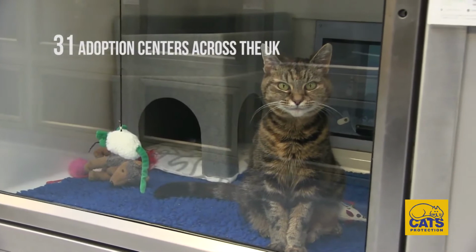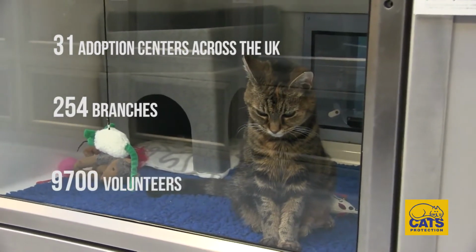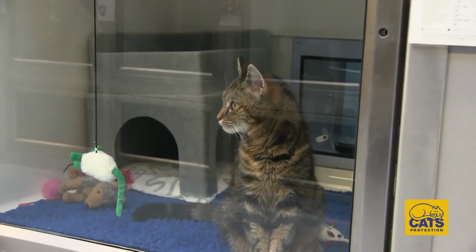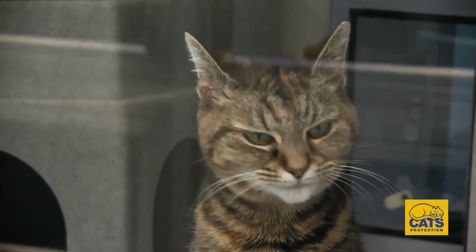There are 31 adoption centres across the UK, as well as 254 branches run by 9,700 volunteers. Today we are visiting the National Cat Centre in Sussex, housing the headquarters of the Cats Protection, and it is the biggest adoption centre.